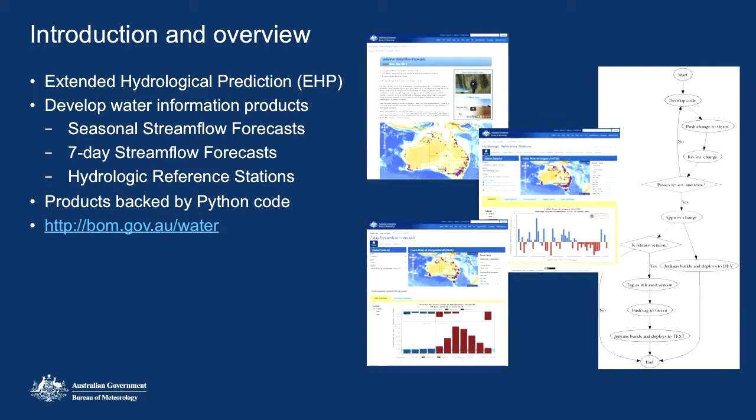There are a few products in particular that we produce: the seasonal streamflow forecasts, for predictions on how much water will flow past a point in the river over the next 3 months; the 7-day streamflow forecasts, for predictions on how much water will flow past a point in the river over the next 7 days; and the hydrologic reference stations, a quality check data set of daily streamflow data with various data visualizations and some trend analysis. All these products can be found on the Bureau's website, linked from the bom.gov.au/water page.